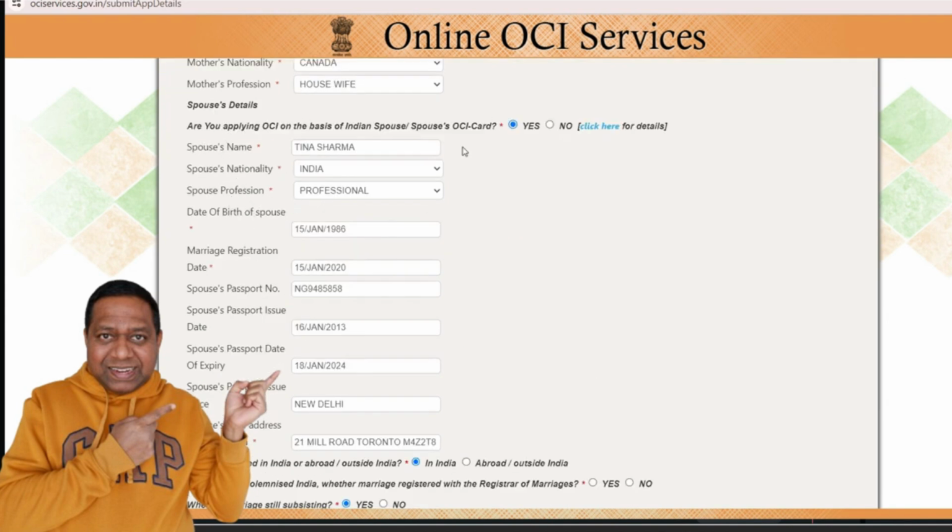Here, the spouse is the Indian spouse or the spouse who is an overseas citizen of India. Fill in their details, their date of birth, marriage registration date. Make sure to check your marriage registration certificate and enter the date. Spouse passport number, if it is an Indian passport, that detail will come. If the spouse was earlier Indian but now has a different nationality, that detail will come. And when the passport was issued, expiry date and place of issue.